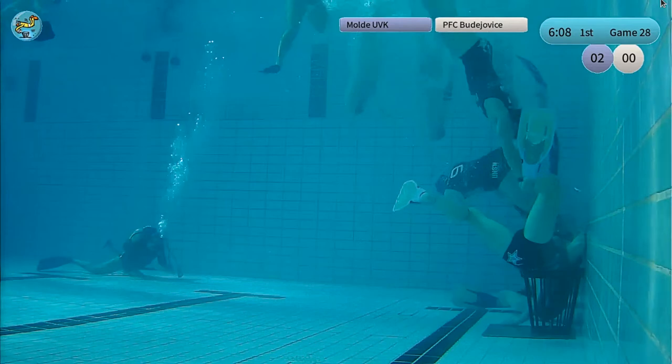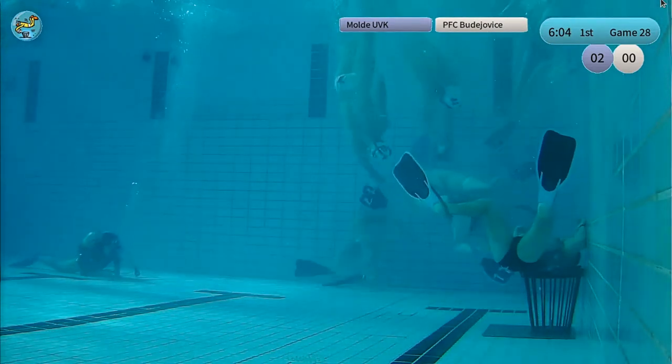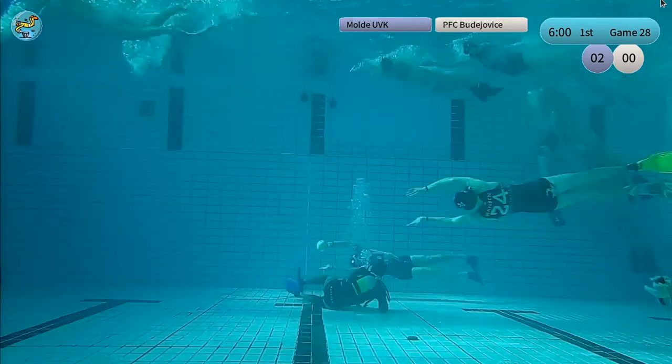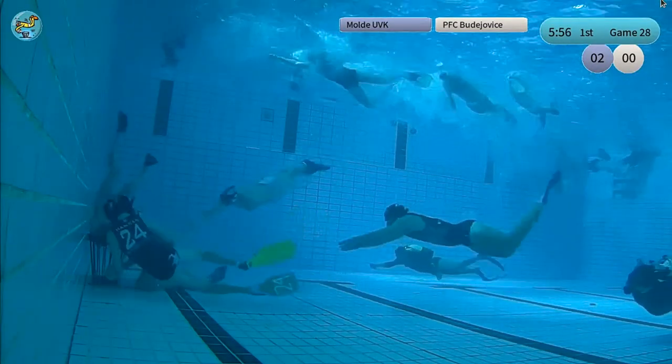I think this is a super nice pattern, or super nice strategy from the Czech team, not to say here, no, we go to play on the defense, but just to try to really attack the goalkeeper, because this is also something I think that Molde is not used to.